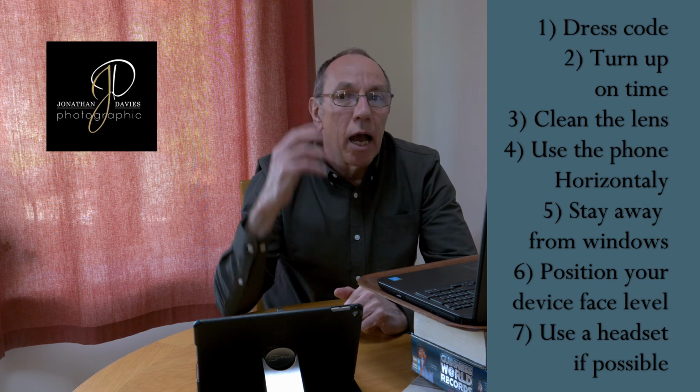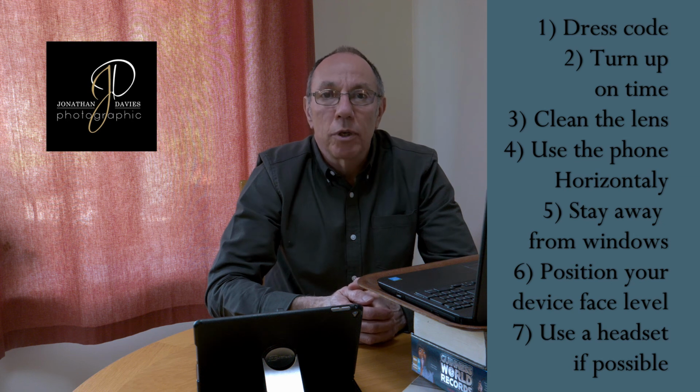Clean the lens of whatever device you're using. They can be filthy. So to get a clear picture and make sure people can see you clearly, clean the lens. Horizontal position of a phone or your tablet to make sure that people can see you in a landscape orientation. Get away from the windows so that people can see you clearly. Get the phone, device, tablet level with your eye so that you've got a good aspect and a good angle that people are seeing you at. And get some headphones if you can with a microphone to improve the sound quality, to help you hear properly and to help people hear you properly.